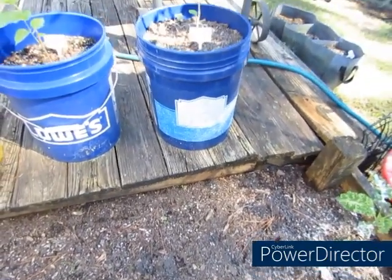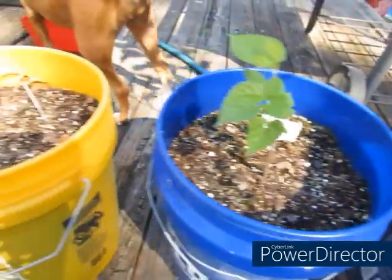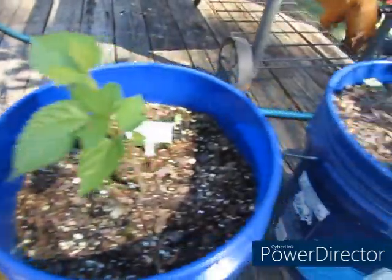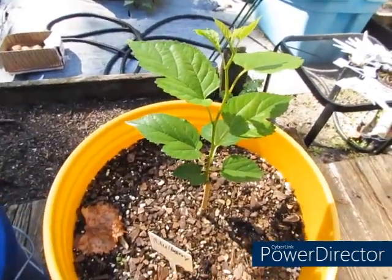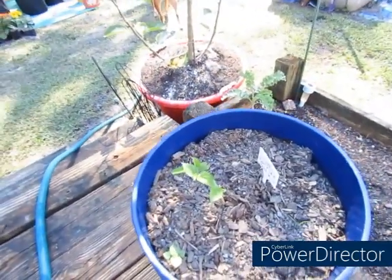Right here are my mulberry cuttings from There She Grows. They were just sticks. Now look what they are doing. Yes, yes, yes. This is a closer look. All I did was put root hormone on them and stick them in the soil, and they are doing really, really good.